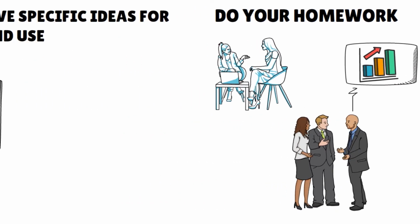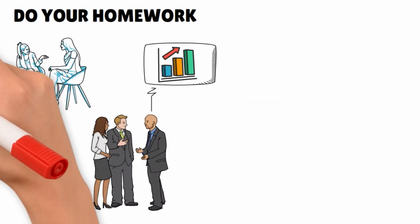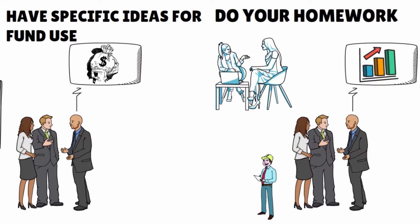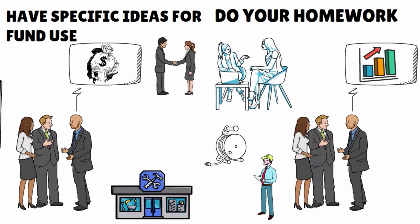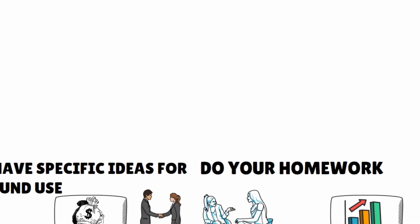Tip number 6, when it comes to increasing your chances of getting an instant approval business loan, you want to have specific ideas for fund use. You need to demonstrate to the lender how much funding you need and why you're seeking how much you need. Very important. Because the lender wants to make sure that you are using the funds appropriately. Do you need the funds for inventory, equipment, expansion, hiring, marketing, research and development? So you want to really elaborate on that front.